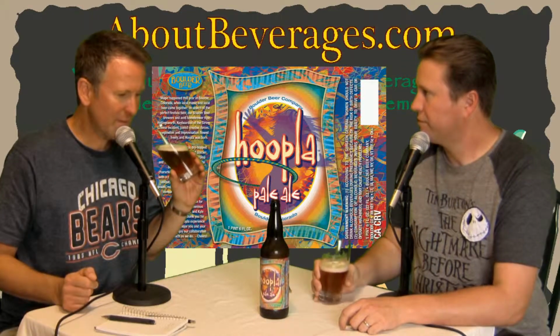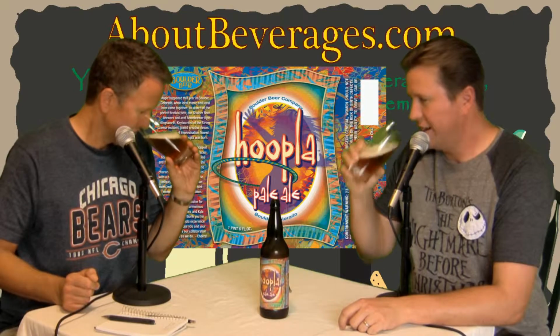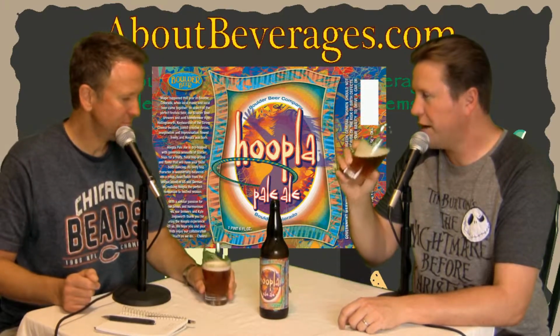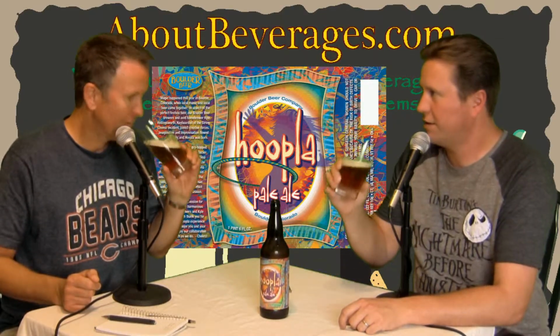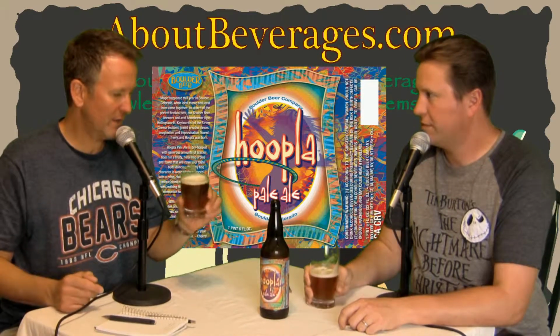I get hops, but I get some malt too. Yeah, definitely, a little malt underneath. Definitely a nice malt backbone comes through, and then a lighter, little fruity hop. I'm getting a little bit of pine in there though. There's a little something resinous, as they say. Yeah, it brings that, an undernote to the higher hop notes.